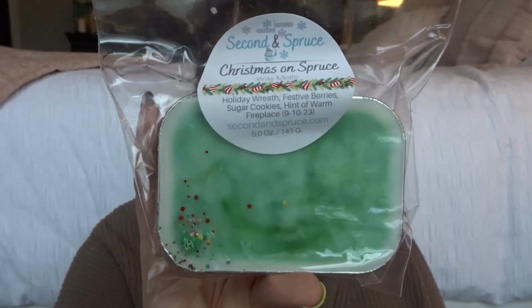All right, this next one is now Christmas on Spruce. And this is holiday wreath, festive berries, sugar cookies, and hint of warm fireplace. Oh, that one smells good. You still get that Christmas tree note, but there's a lot more warmth to it. That's cute. Not that I distinctly smell sugar cookies, but with that warm fireplace, there's more of a warm, comforting scent to this one. Yeah, that smells really good. I'm super excited for these.